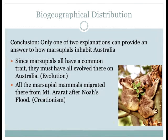Now let's think about this from the aspect of the creationist explanation. According to creationists, all of the animals and their locations around the world occurred after the migration from Mount Ararat from Noah's Ark. Because according to creationists, all animals, all species that are alive today were on Noah's Ark and survived the flood that was recorded in the book of Genesis. After this flood and after Noah's Ark settled on Mount Ararat, all of the species dispersed from that location and went all over the planet.